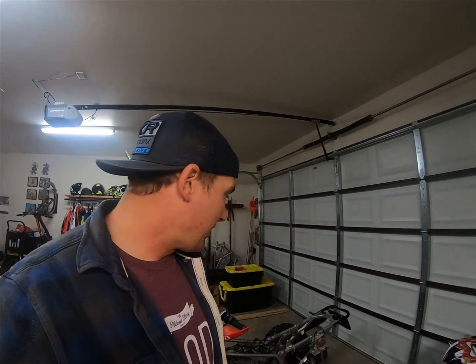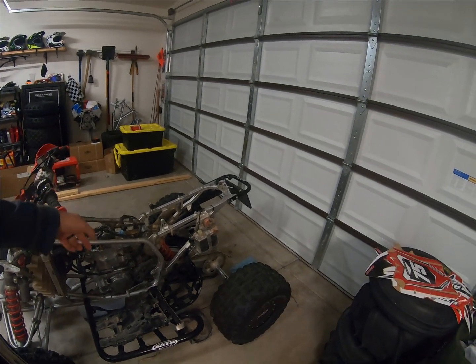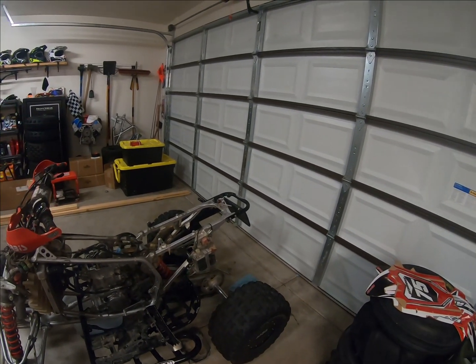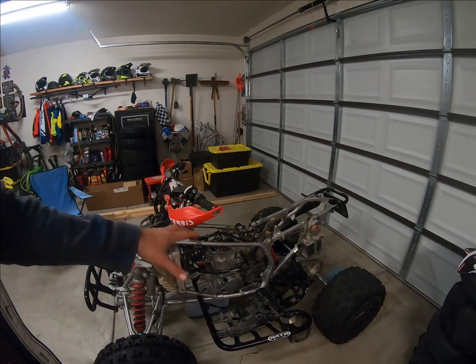So all that stuff has to go in today because I've got to thrash on this thing before the first race of the year for Works, which is January 15th through the 17th. That's round one for Works this year. So we're going back to Lake Havasu, which is awesome. I can't wait for that. But I've got to thrash on this thing, get it all back together, shims, and then I'm still waiting on the suspension. But before this video's over, I will have the suspension on.